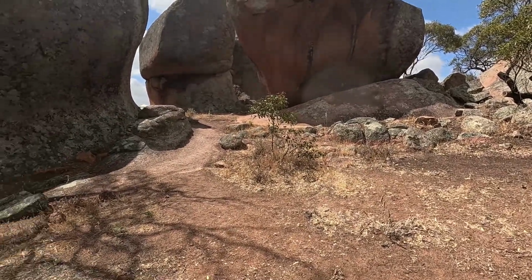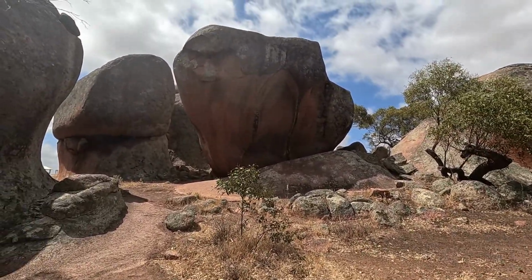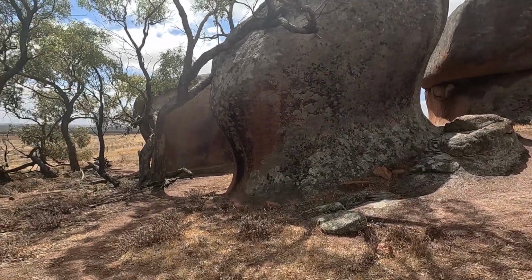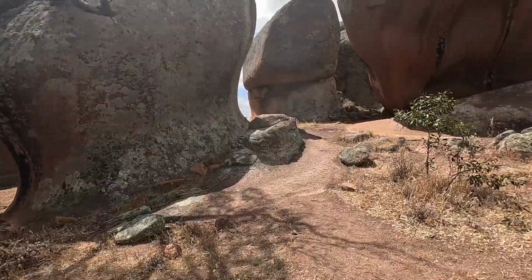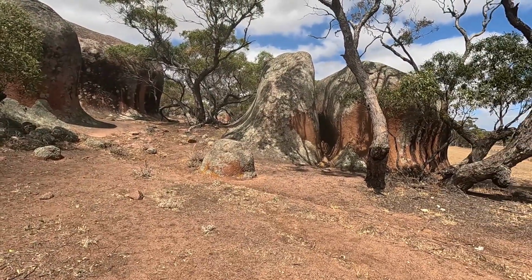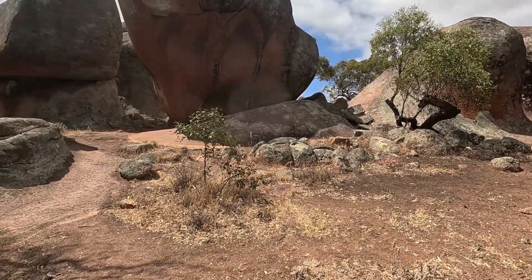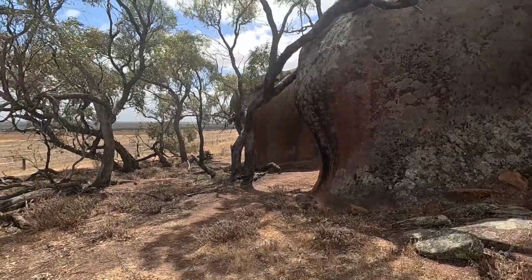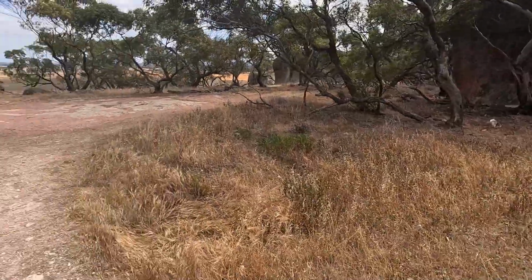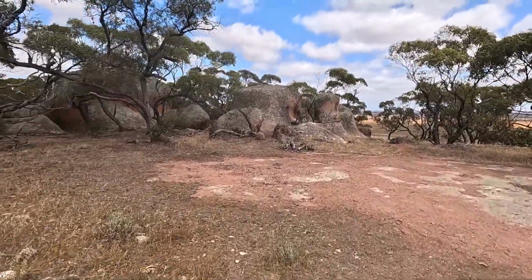This is the back of the Murphy's Haystacks. We came through there. Everywhere you look, the size and shape's different, the colours change. It's awesome. Patterns are pretty, shaped by the wind. Absolutely astonishing, really good. A must see on your bucket list, Murphy's Haystacks. Interesting rock formation, a reddy brown colour.